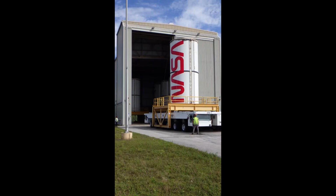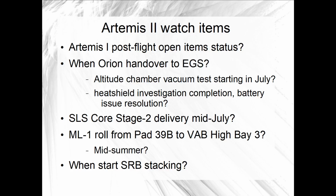The other 8 motor segments don't require as much pre-stacking work, and they are all stored in the Surge 2 building of the RPSF. The latest forecast was for stacking to begin in the summer, which probably translates to by the end of the summer in mid-September.